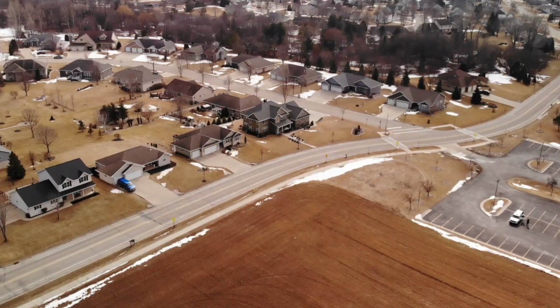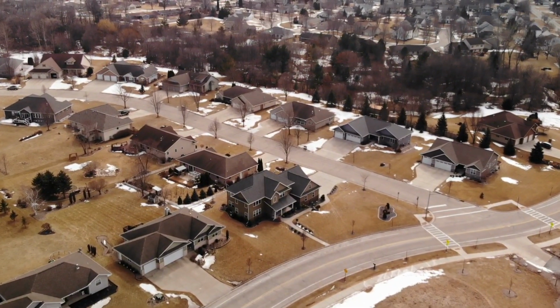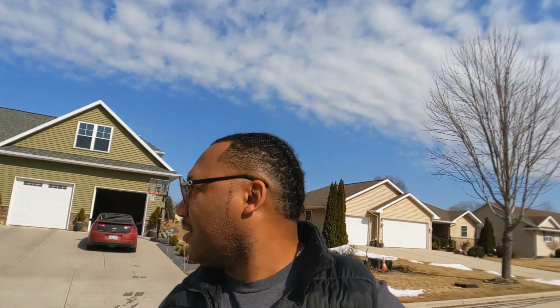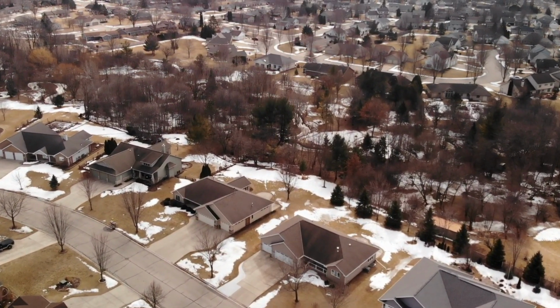So most of the houses that you see here, on average home prices around here are about $300,000 to about $450,000 on average. And not just that, property taxes, depending on the size of your property and the home and where you are located, can range between $2,000 to almost $5,000 that you got to pay per year. So that's something to keep in mind when you are shopping for a home.